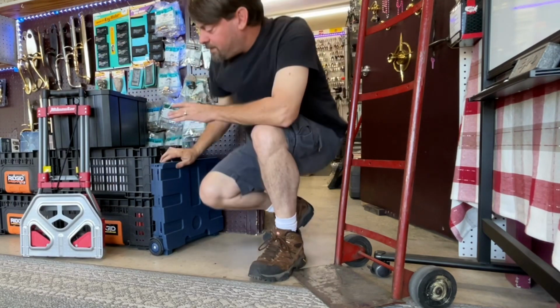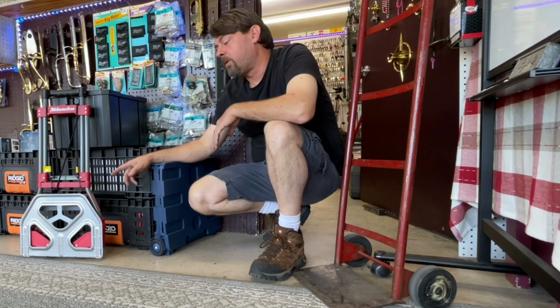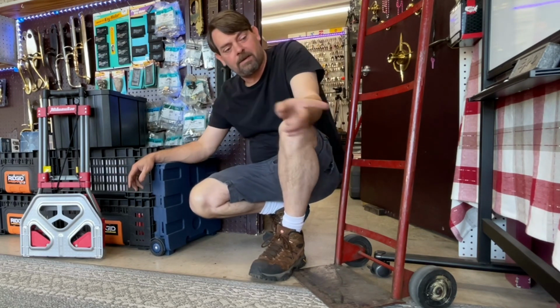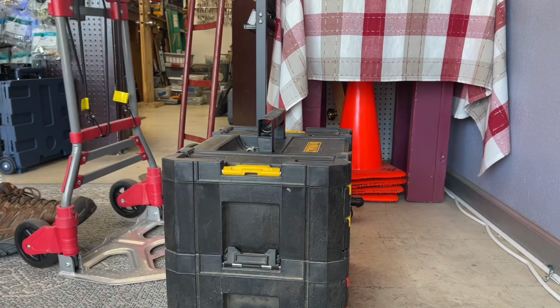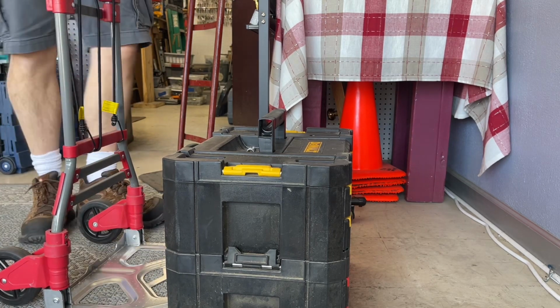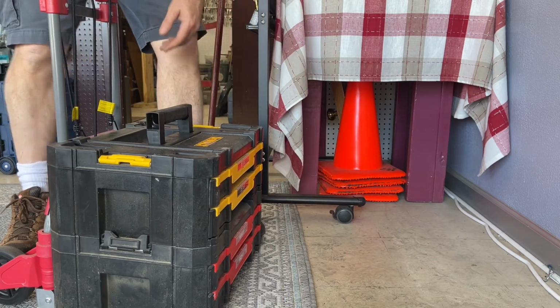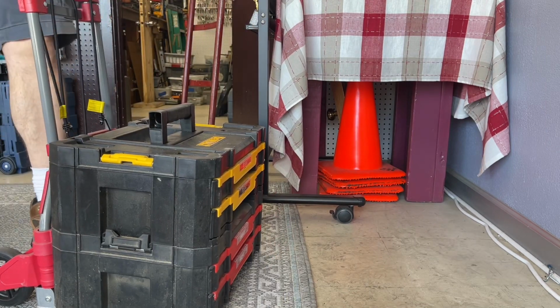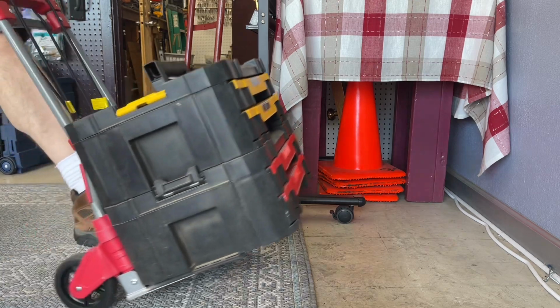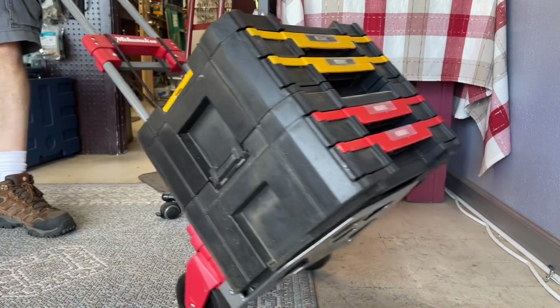But that's good for things that you would need this for. Like if you want to carry a heavy toolbox, like right here. I wouldn't want to carry that out to my truck, but we've got to get it out to my truck. So let's just get it on. You could strap it, but that's stupid. Oh, look at that. Much easier. Come on.